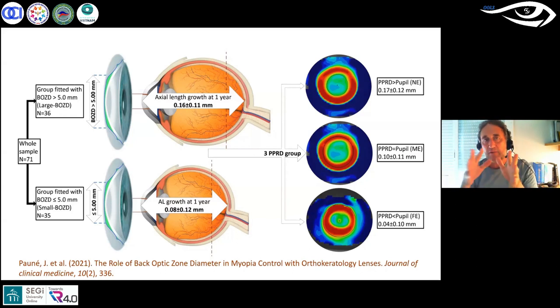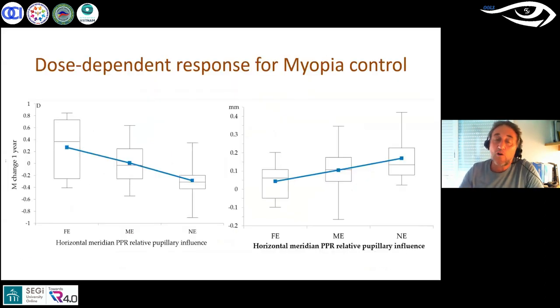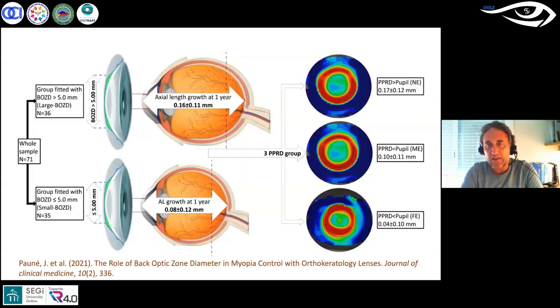And this is just to take carefully. It was a retrospective study, but as I said, there is a study that is coming very soon, and there is another study that was published several weeks ago that showed us that results are exactly the same. So we are sure about this at the moment, or almost sure. And as they say, it was a dose-dependent response. That is why we are talking about dose-dependent response.